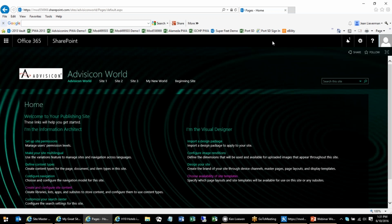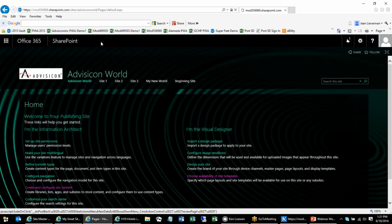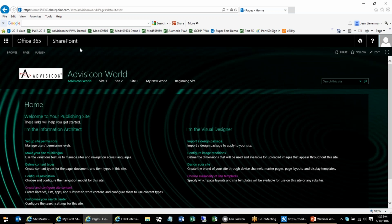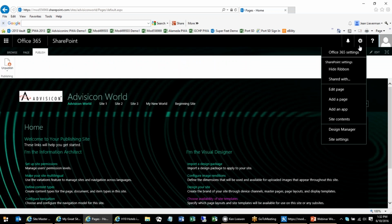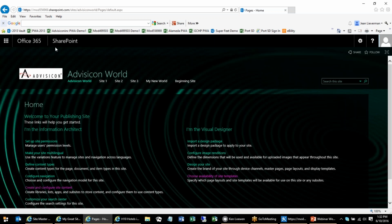One thing with these publishing sites that's sort of interesting is there's a little feature that you can show the ribbon. This is the ribbon at the top. Right now it's not being shown. I can show it, and it will pop on in a second. So now I get these things we're normally used to seeing in SharePoint. Browse, page, so if I wanted to edit this page, publish, things like that. But for a more polished site, I might want to just hide that. And that's just a nice little feature. I didn't have to go program anything.